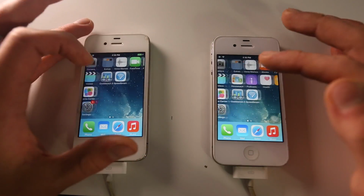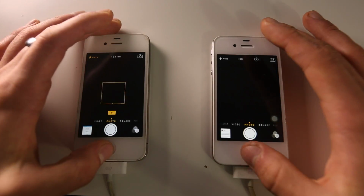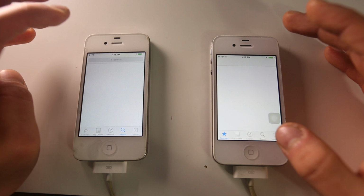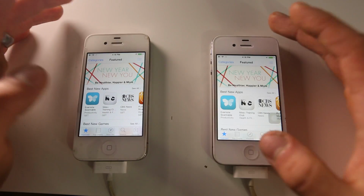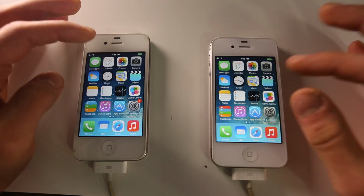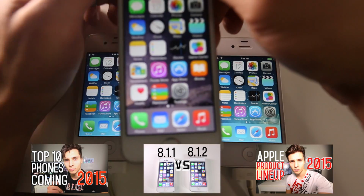So that's great news. And I just want to go ahead and launch a couple applications to see if there's a difference there. Looks like 7.1.2 is still a little bit faster there. And yeah, as you can see, there's no comparison. 7.1.2 will still always be faster, but looks like 8.2 is making that gap a little bit smaller. So that's great. Anyways, guys, so that's iOS 8.2 versus 7.1.2 and 8.1.2.